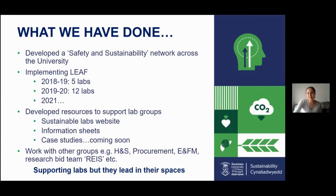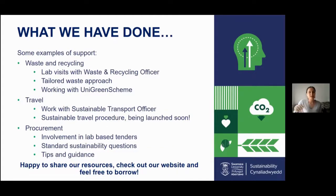So I guess the key part for us is we are supporting the labs, but they are leading within their spaces. These are some more examples of the work we've been doing. We've got a great waste and recycling officer. She's put together loads of waste management guidance notes. We do direct training with the labs on their wastes. We help them look at how they can recycle, what they can do, and any limitations.